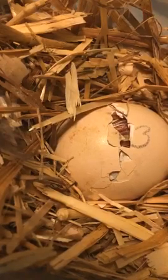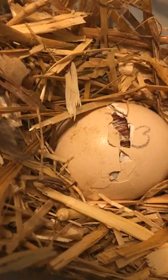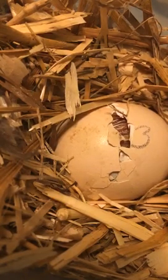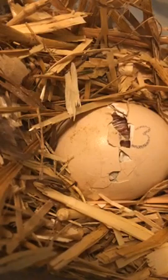Was the baby sleepy, not moving? Oh goodness. Come on, little one. As soon as it breaks out of here, I'm gonna go put it underneath the, both of the mothers are in there now and all the little siblings. Oh my goodness. Come on.